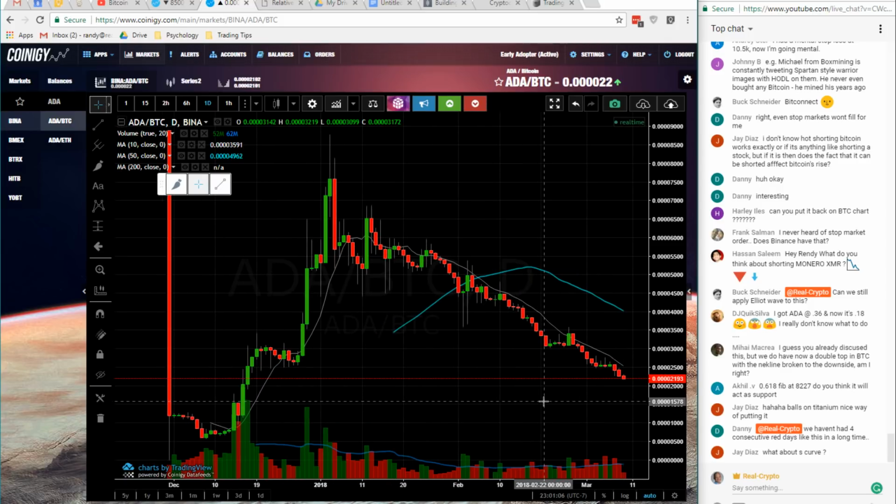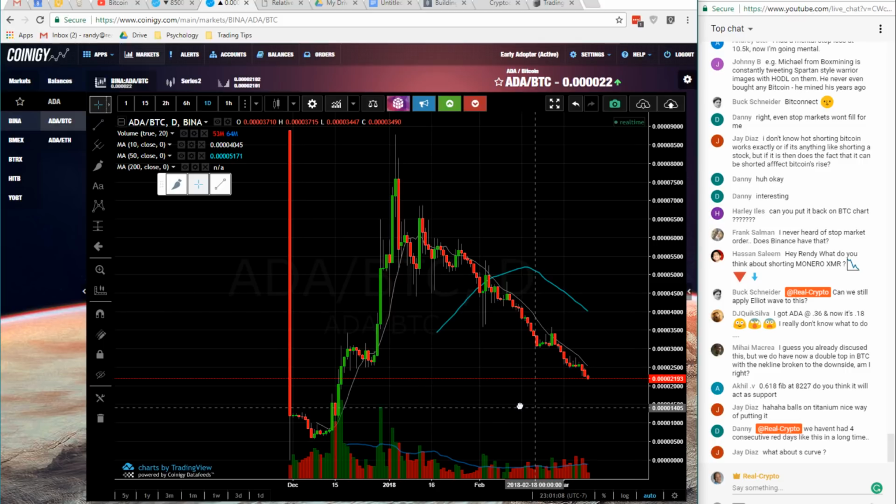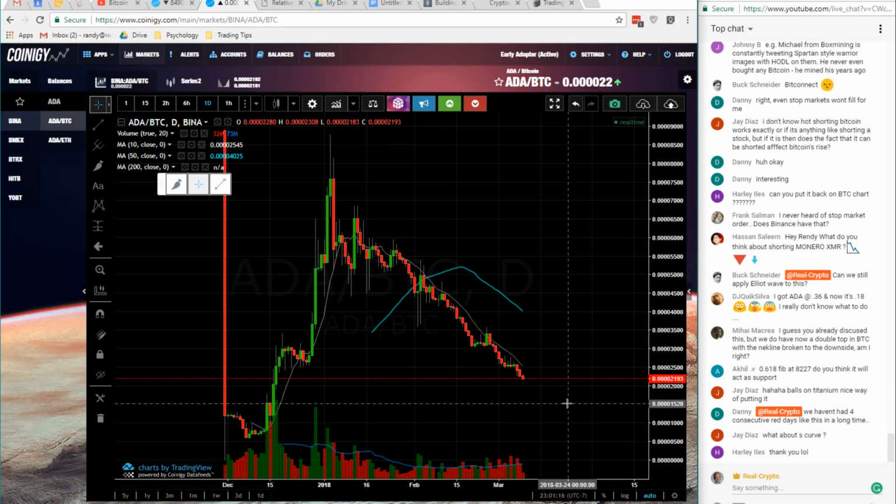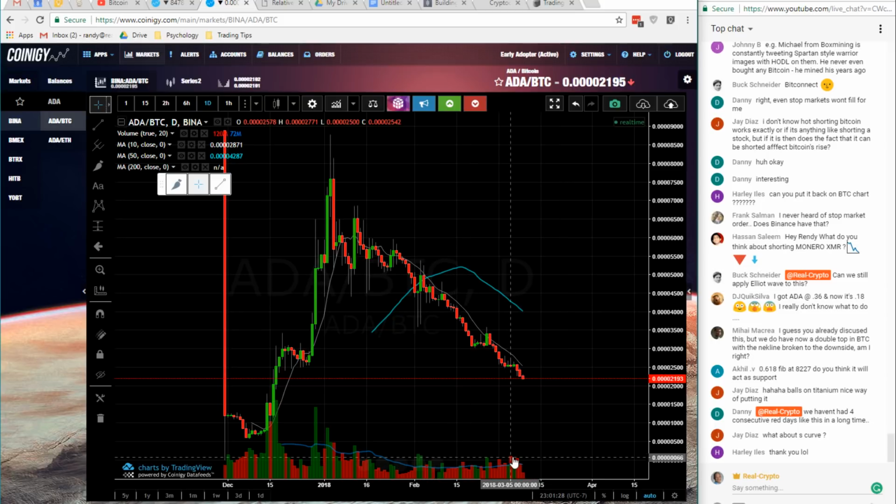So ADA looks like it's got more room to go to the downside. I hate to say that. Looks like it's got some more downside. But as long as Bitcoin has downside, all these altcoins are going to have downside. Everyone's just taking risk out of the market, slowly and methodically. And if you notice, ADA has increasing volume. That is not healthy. I'm not liking that action at all.